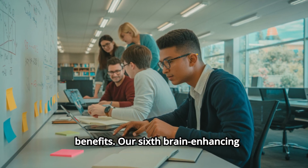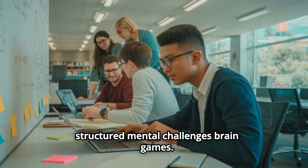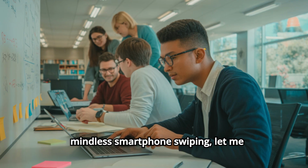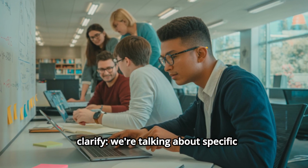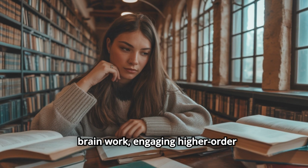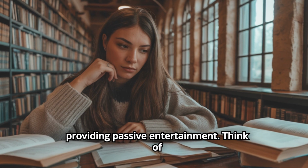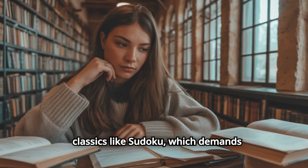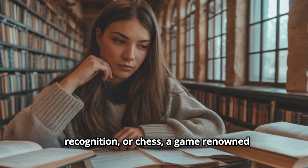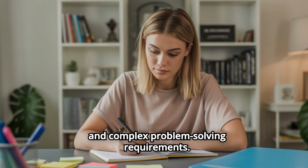Our sixth brain-enhancing strategy takes us into the realm of structured mental challenges, brain games. Now, before you conjure images of mindless smartphone swiping, let me clarify. We're talking about specific types of games that genuinely make your brain work, engaging higher-order cognitive functions rather than just providing passive entertainment. Think of classics like Sudoku, which demands logical deduction and pattern recognition, or chess, a game renowned for its strategic planning, foresight, and complex problem-solving requirements.